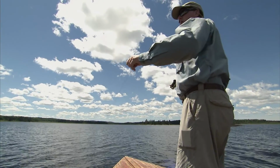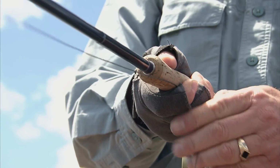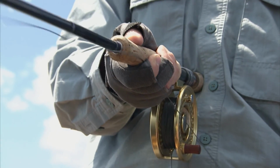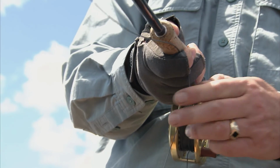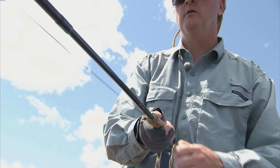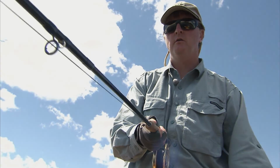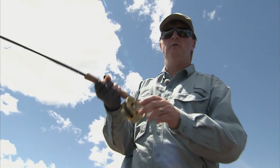The retrieve I'm using today is a simple stripping technique. After casting, place the line under your finger for control. Reach behind your hand and strip in the line 10 to 12 inches at a time. Adding a twitch to your retrieve is a good idea and will impart more action on your fly and result in more strikes. Got him.